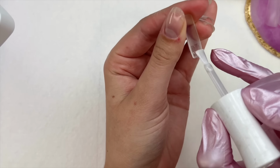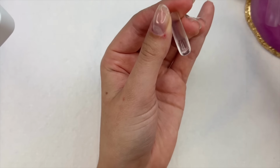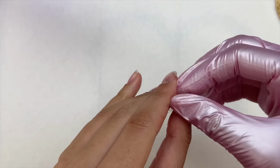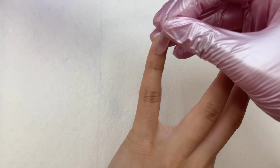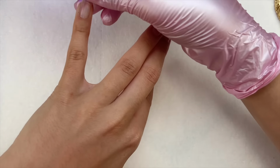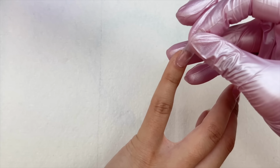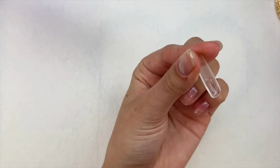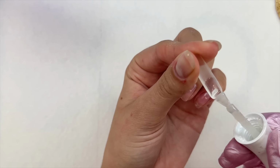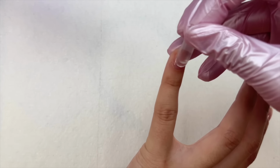I like to paint it on where I estimate my natural nail to be, and then I will go in with a little extra product, and then I just turn on my flash cure lamp. Then, taking the nail tip, I'll start at the cuticle area and slowly lower it until the gel has reached the free edge of my natural nail. I think I need to go in with a little bit more gel than that. With my natural nails being a little bit longer, I've been needing to apply a little bit more gel just to get that gel to the free edge of my natural nail.